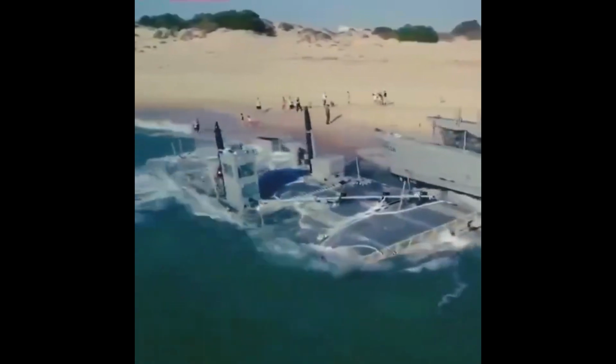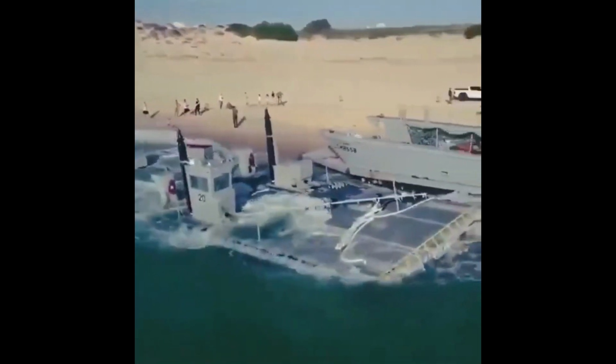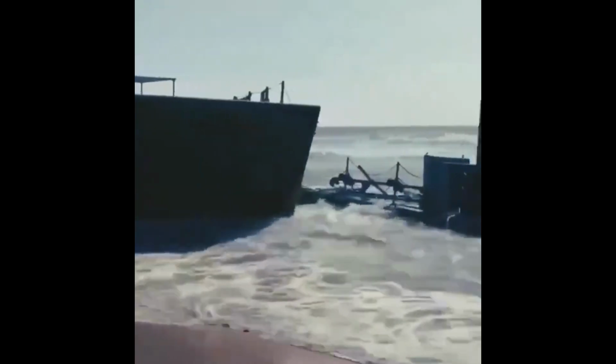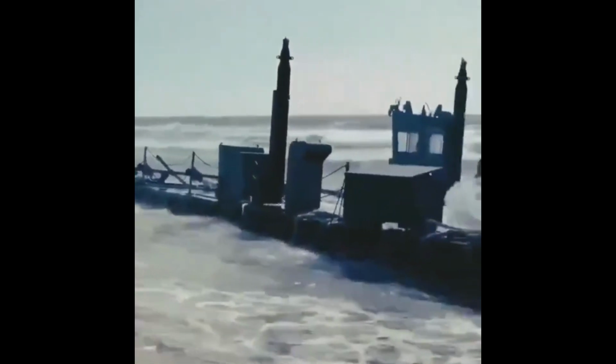Now, if you were looking to visit the pier you helped pay for, I would get on it pretty quickly considering the government just announced that they will be permanently removing the pier from Gaza. All jokes aside, this pier is a perfect example of insane government spending and incompetence.